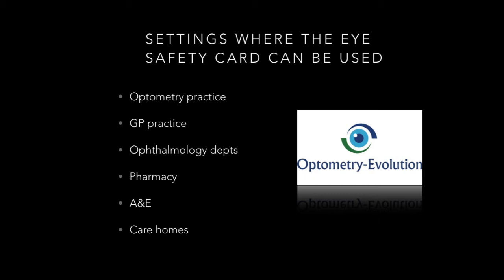Similarly in A&E departments. But it has also found a use in care homes and nursing homes, because often these more serious eye conditions affect the elderly, so it's really important for care staff in these settings to be alert to certain signs and symptoms for their patients and residents.